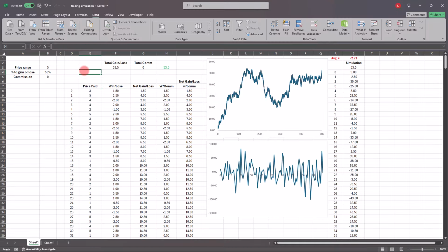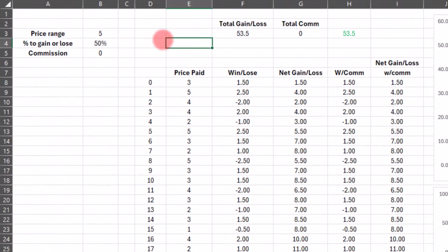All right, so now we're into an Excel spreadsheet. Let me just go through what these fields mean. The first one is the price range. So I've entered 5. That just simply means we're buying options from $1 to $5. It's always from 1 to something. We'll do some different scenarios in a little bit. For right now, we're just going to assume that it's 1 to $5.